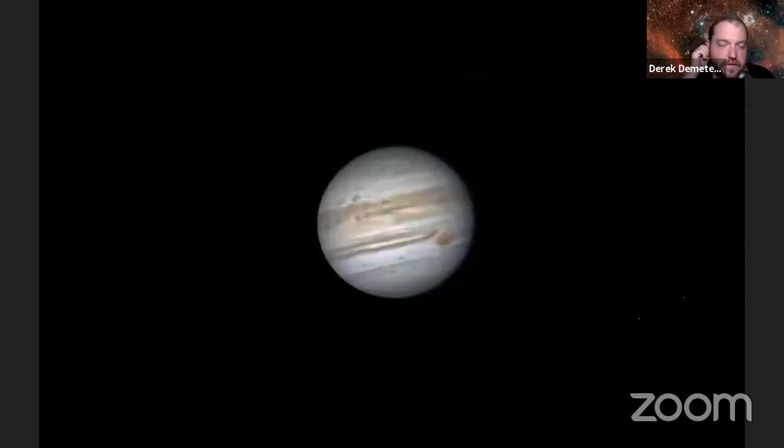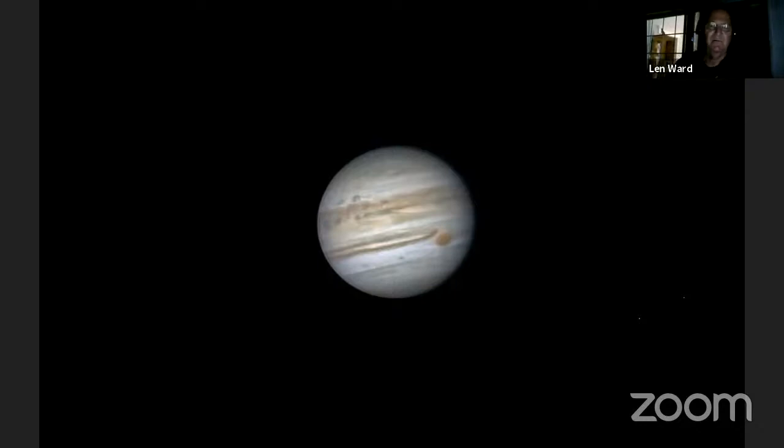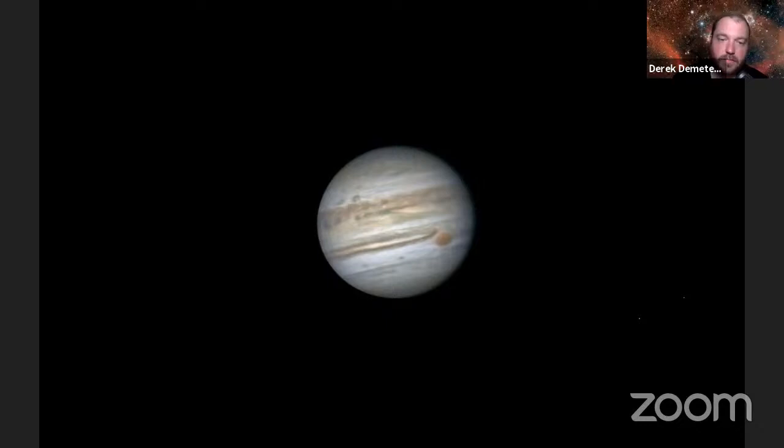I believe this is your image of Jupiter. Yes, that's my image of Jupiter. That was taken just a few nights ago. Actually, this was somewhat of a reprocess of one of the images that I had also already posted on Facebook. All of the post-processing here was done in PixInsight. Excellent. I get great detail on that.